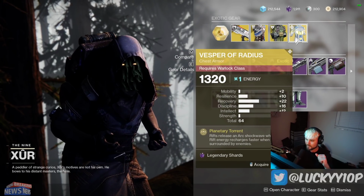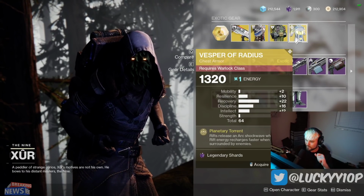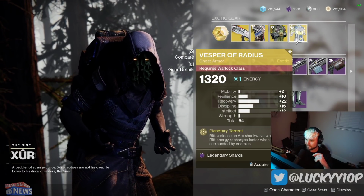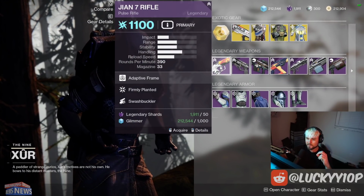Then we've got the Vesper of Radius, and this is a really, really good roll on this right here with 22 recovery, which for the Warlock is perfect. So another excellent exotic. Going over the weapons, we have the Geon 7 rifle.